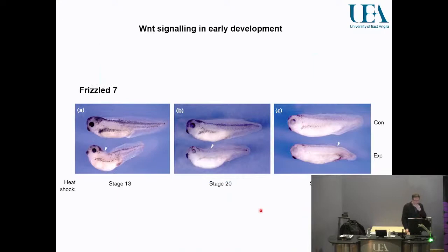We did some functional experiments. I did some functional experiments when I was in Stefan's lab. What we were doing is using heat shock constructs, which I developed in his lab, which meant that we could turn on, using just a small heat shock to the embryos, which didn't harm the embryos, a plasmid that we injected into the embryo, meaning that we could turn on expression of and overexpress a gene of interest at any time during development. And when we heat shocked at stage 13, which is an earlier stage, these embryos were then allowed to develop to the tadpole stage.